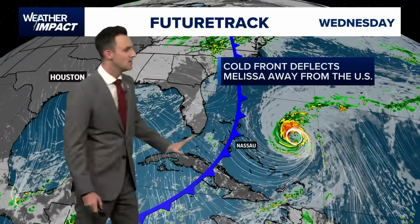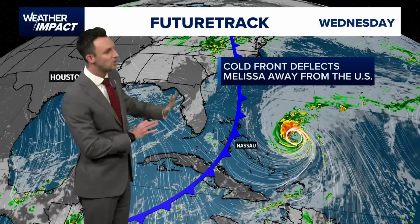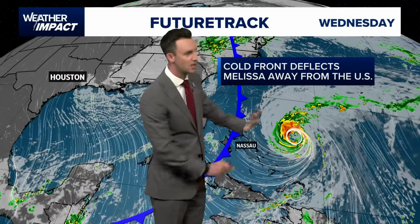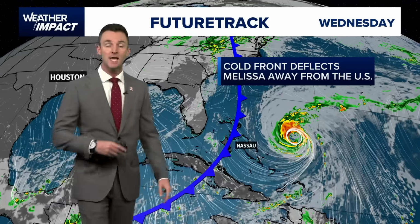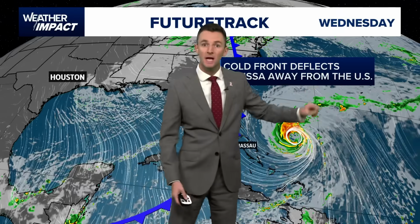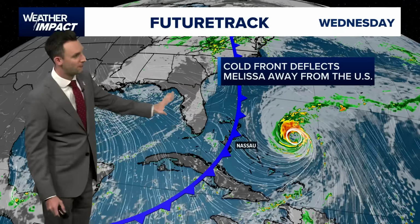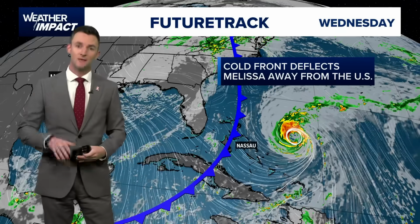across the U.S., a perfectly timed cold front starts to push in. And this powerful cold front will be strong enough to push Melissa away from the U.S. and eventually out to sea as we get towards Wednesday and Thursday, potentially impacting Bermuda as we get towards Thursday and Friday. But again, no impacts for Florida or for the East Coast, but a devastating storm down through Jamaica and the Greater Antilles.